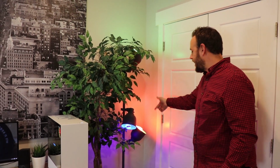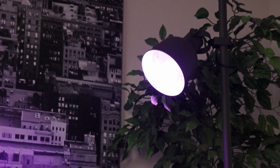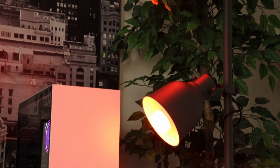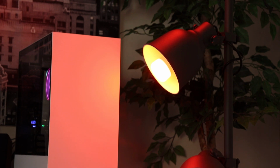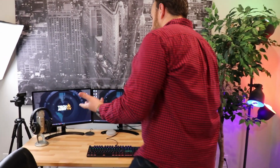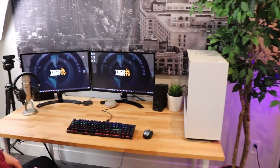So this is actually the E-lights. I did a video on this, more than half the price of Philips Hue, just as good, on a really cool IKEA lamp, whatever you want to call it. This adds just a lot of color for both the YouTube backdrop as well as my streaming backdrop. So this is where kind of the magic happens right here, in this area.